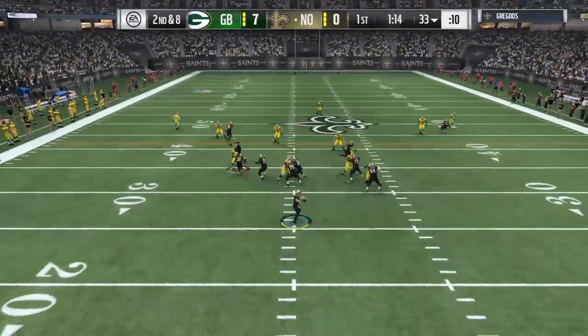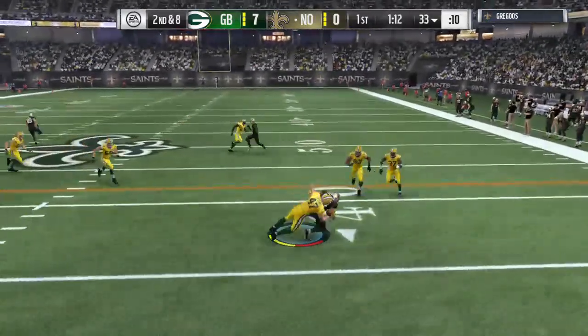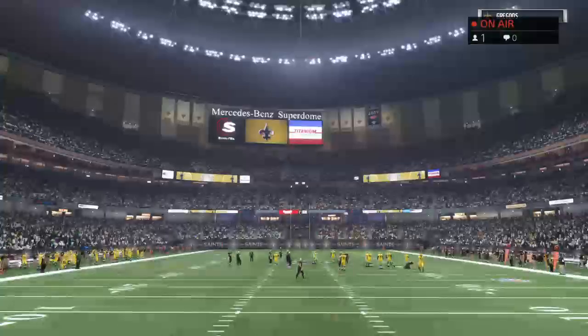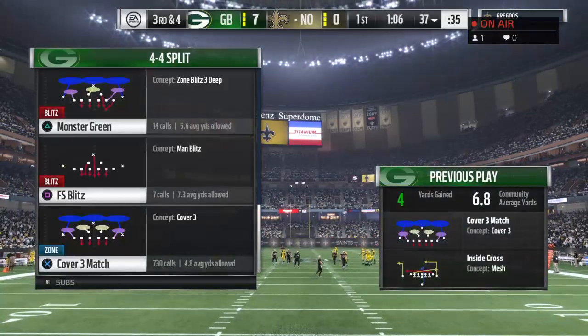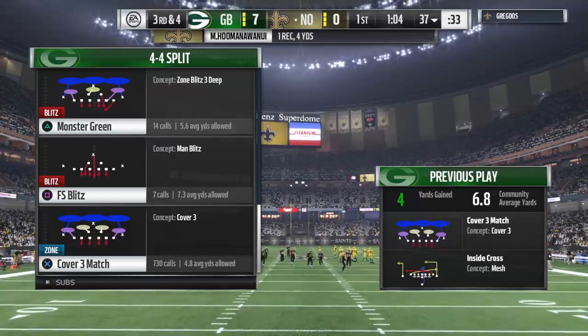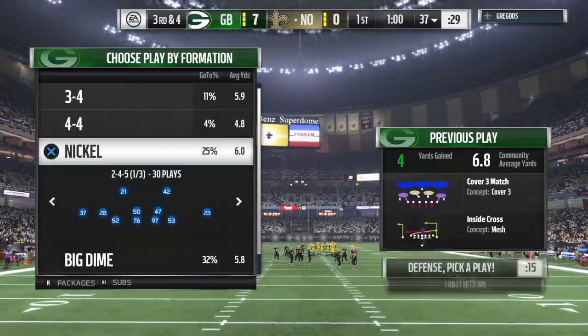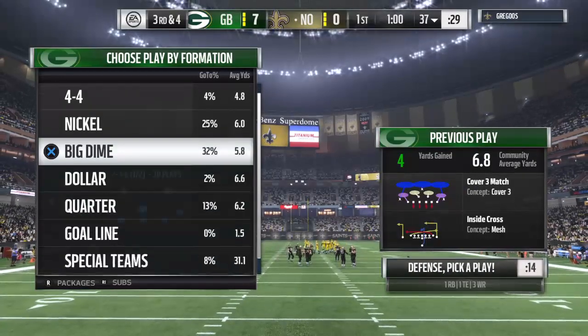Now Breeze throwing on 2nd down. It's a short one here, complete to the tight end. 4 yards on the completion, and it sets up a 3rd down. And let's get a look at the Green Bay defense. Mike Daniels continues to get better and better with each year. A nice run stopper inside.